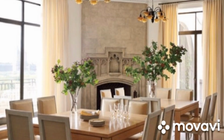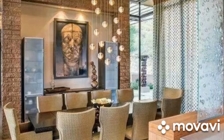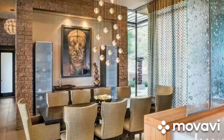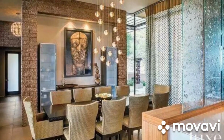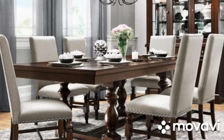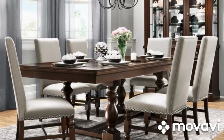Comfortable and stylish chairs are essential for a great dining experience. They not only need to look good but also provide the necessary support for long meals and gatherings. When selecting chairs, there are several options to consider, depending on the look and feel you want to achieve.